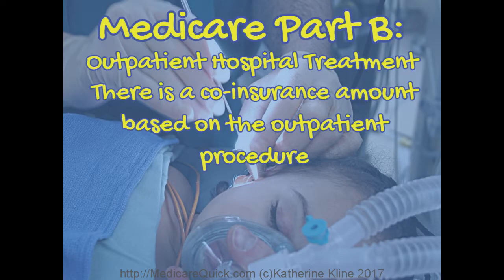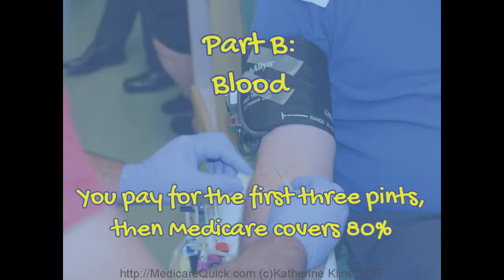For outpatient services, the payment is based on the procedure that you're having done. Lastly, let's talk about blood. You're responsible for the first 3 pints of blood, and then after that, Medicare will cover 80% of the approved amount, and you're responsible for the remaining 20%.